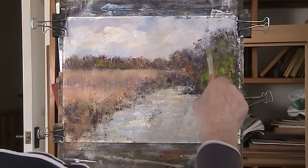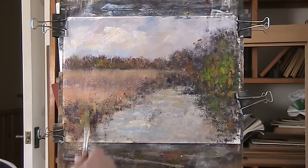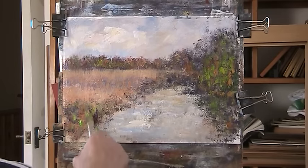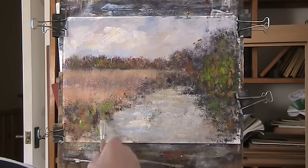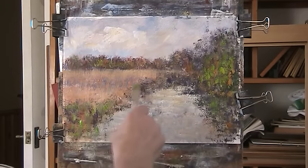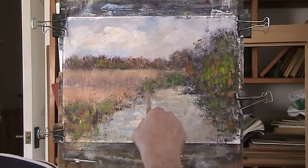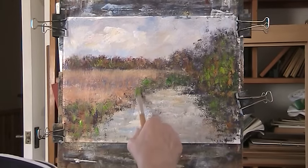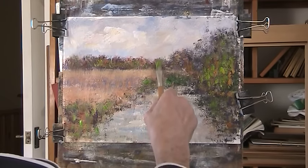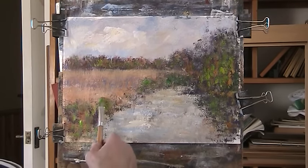Right up here. More oranges. And we'll have some of this green down here. Just going over this. It's very impressionist, this, isn't it? It's totally unreal. Get a darker green in there. And by the time I put my oranges back in there, I haven't forgotten the sky, but they're still a little bit tacky, so I'm going to just leave that alone for a while. A bit darker greens.